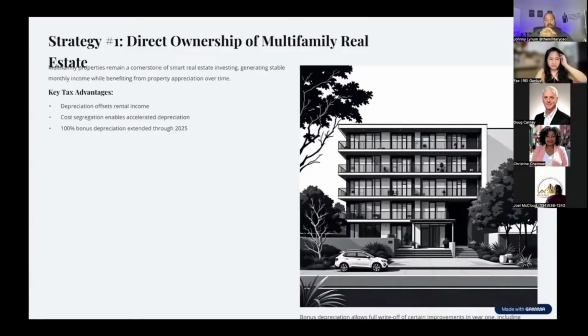So, strategy number one, direct ownership of multifamily real estate. One of the, I would say, blue chips when it comes to cash flow in real estate. We all know traditional single family rental properties. For me, that was the process I started my journey with, leveraging my VA loan. And from there, when I PCSed, or moved to a new duty station, guess what? That previous primary residence that I bought with 100% financing from the VA, without putting any money down, now converts to a rental property. And I did that consecutively three times.